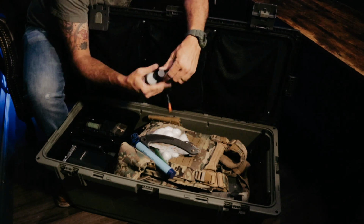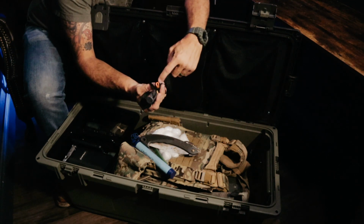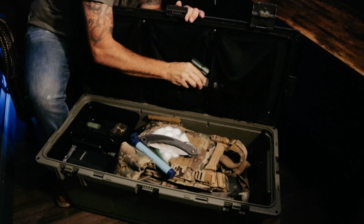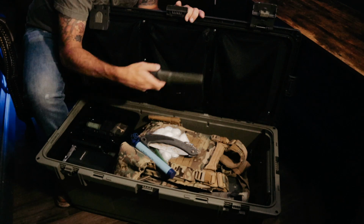And this right here is great just to kind of keep with you at all times. If you need to get someone's attention quickly without yelling, you could use a little whistle. So I also keep another knife in here as well, just a little one I can put on my side if I want to.